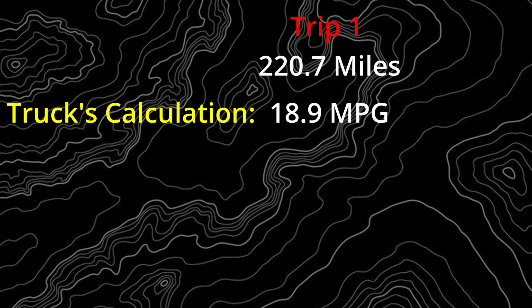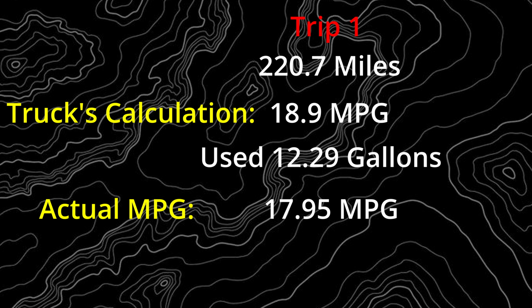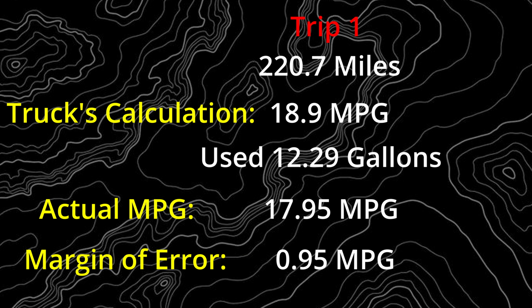But according to my hand calculations, we burned 12.29 gallons, and when you do the math, it actually equates to 17.95 miles per gallon. So it's a little bit off, about 0.9 off, so we get about 18, which is still better than the EPA average, because the EPA average is 16, so that's 2 miles per gallon better. Again, this is the first run. The second run we'll be doing on our way back. So we'll see, and I will be able to average that score out. So I'll see you in a few days.